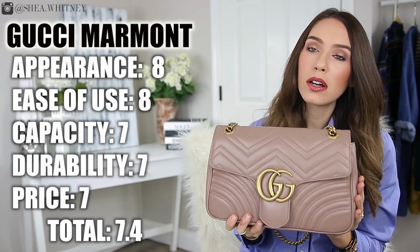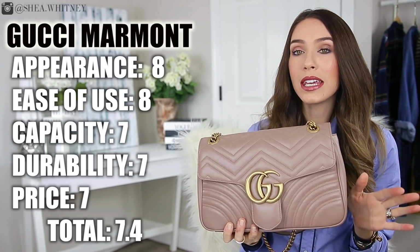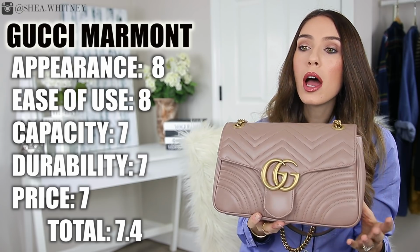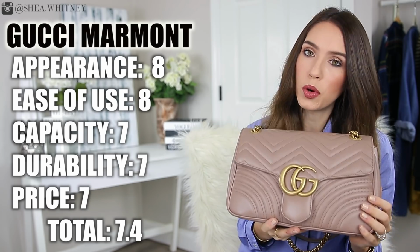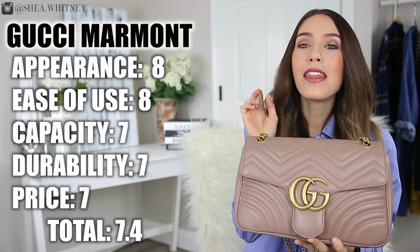This retails for $2,490, so it is half the price of the Chanel Jumbo. I don't think it's going to hold up long term nearly as well as the Chanel Jumbo, but the price point is obviously a lot better. So this has a final total score of a 7.4. It actually does rate a little bit higher, by about 0.2, than the jumbo.